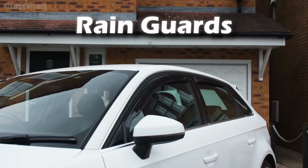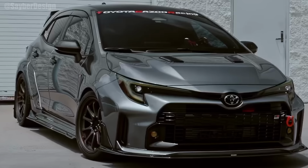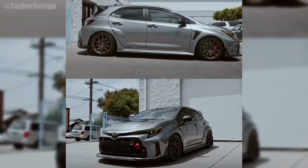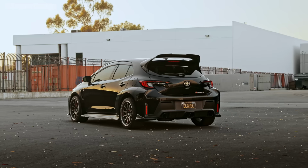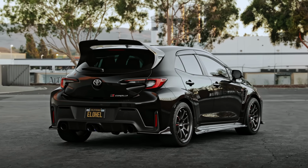What's next? Rain guards, window visors, wind deflectors. It has many names, and all of them don't get enough love. They clean up your side profile and let you keep the window open in the rain. Form and function. Time for the next one.